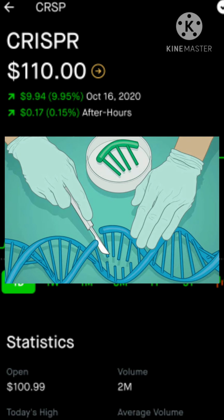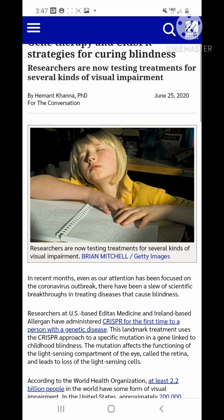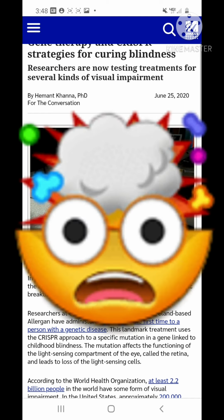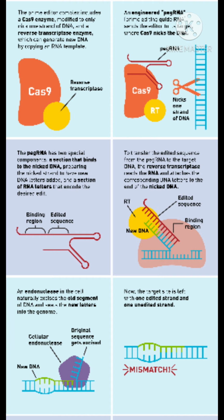And how powerful could CRISPR be in the future? As you look here, gene therapy CRISPR strategies for curing blindness. Not necessarily a definitive cure or a definitive antidote to blindness, but just to give you an idea of the potential of the things that they're attempting to do with this. I mean, it's just literally mind-blowing. I think we're desensitized to certain words like revolutionary or mind-blowing. This is insane to me. I'm just going to pull up a couple of things that they're using CRISPR for.